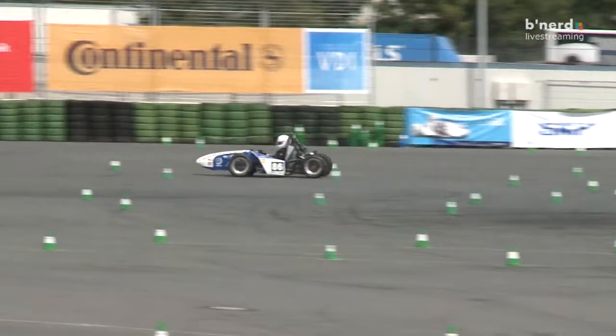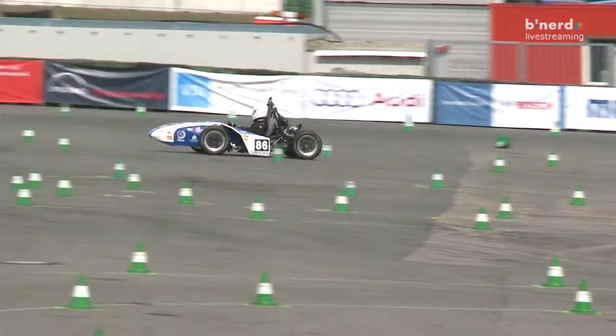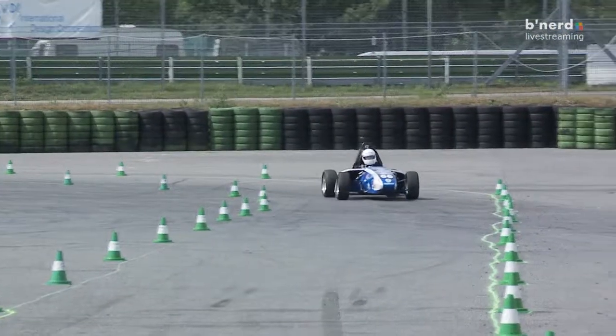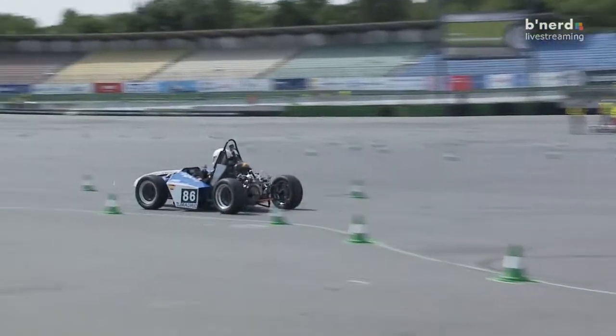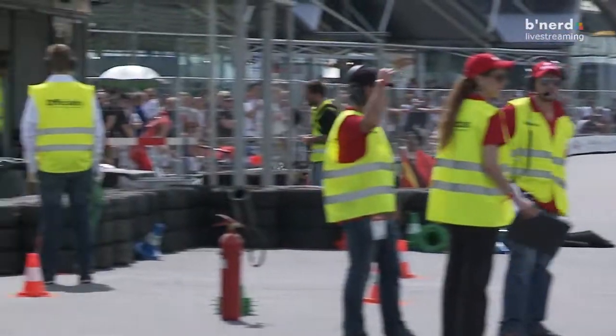Hopefully a bit early on the brakes this. Yeah, it's definitely a lot earlier. Very cautious there. So very good, successful run. Madrid, number 86, and we can see that definitely in the time. That's a 98.6 second, so definite improvement to the last lap.